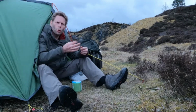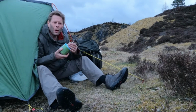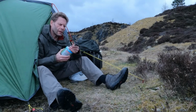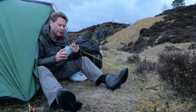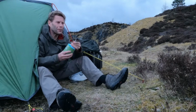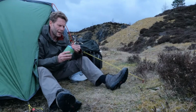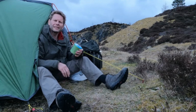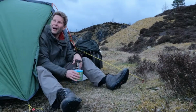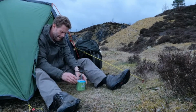So I've got the old Soto Windmaster, which I think I'm going to need because it's a bit breezy. It's actually quite mild because it's April now, and it was 6 or 7 degrees yesterday, rather chilly for dipping in those streams, but it got up to 15-16 degrees today, so we can't complain at that. Of course, it's getting a bit dull now, and it's chilling down again, so let's get some dinner on, eh?